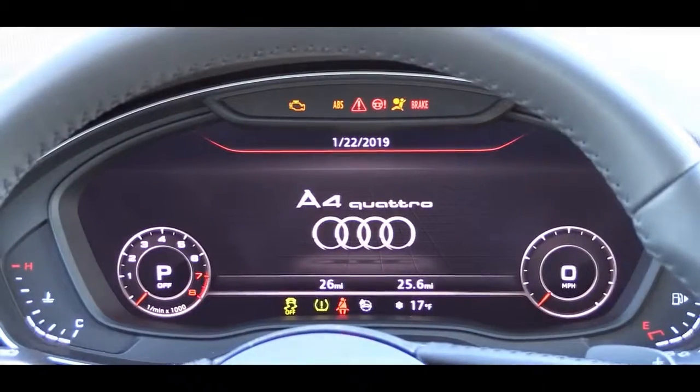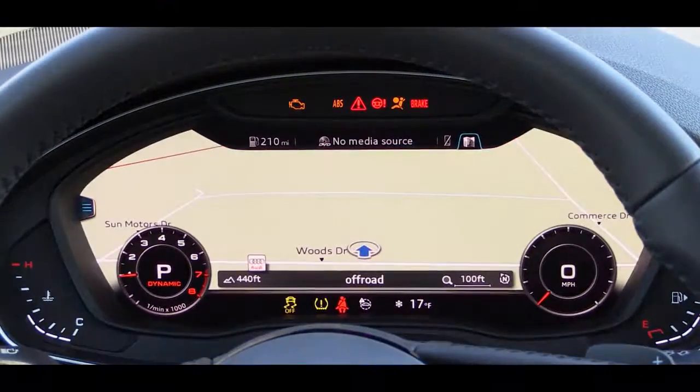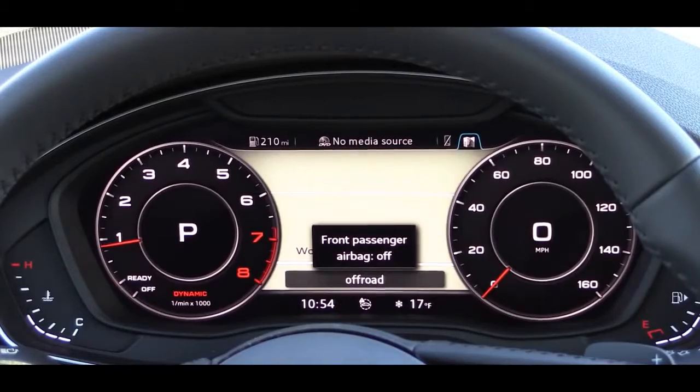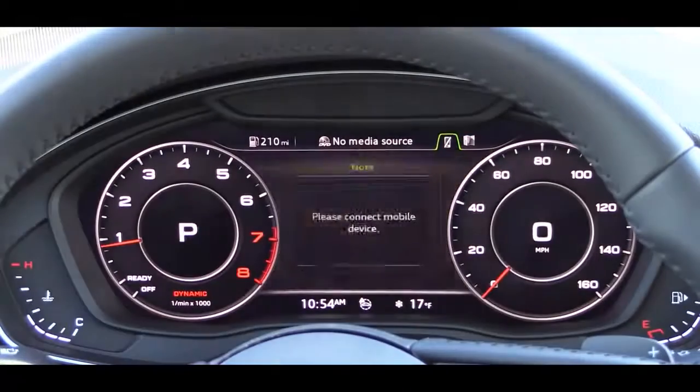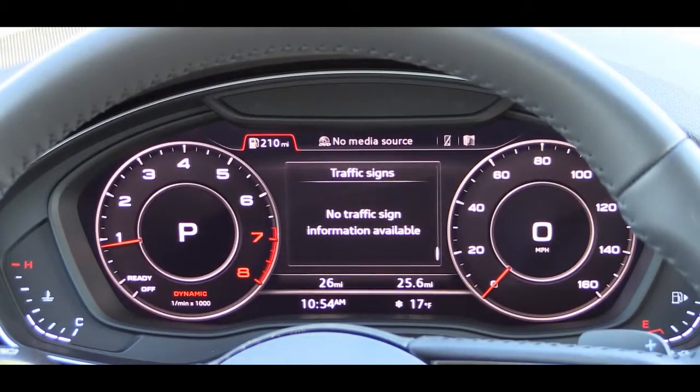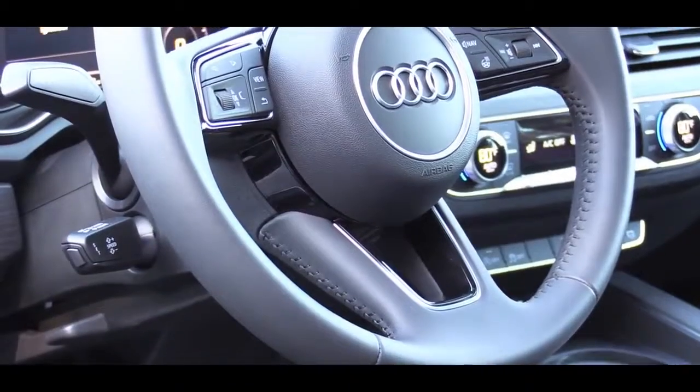And then once started up, if you were looking for that Audi virtual cockpit, that is going to come with the Premium Plus all-wheel drive and up, and that is what we have today. So definitely an amazing gauge setup there. And by the way, to control what is on that gauge setup, since it is all digital after all, there are steering wheel mounted controls on the left side there.